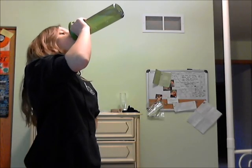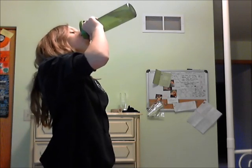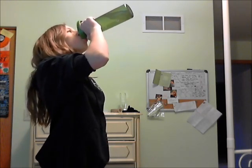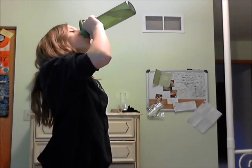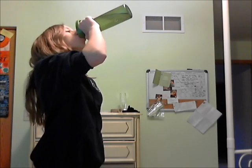As Allie is drinking that water, we're going to talk about osmoregulation and the excretory system. Maintaining a proper concentration of water is vital to homeostasis and undergoing other metabolic processes. Too little, and the cells will dehydrate. Too much, and osmosis and passive transport is disrupted.